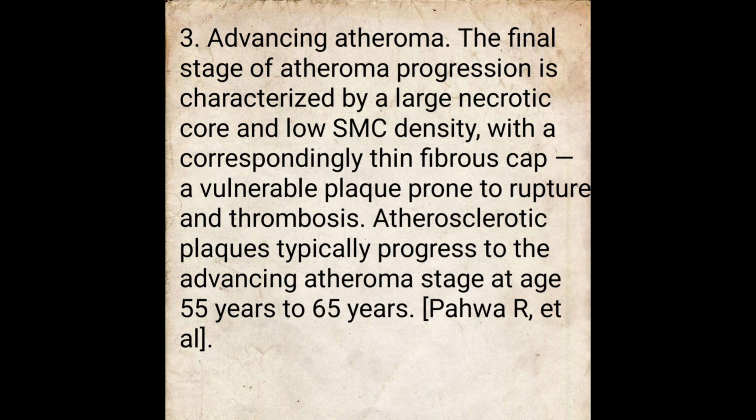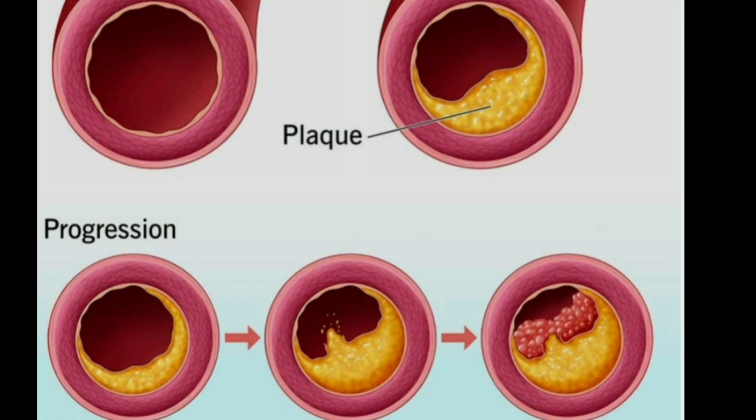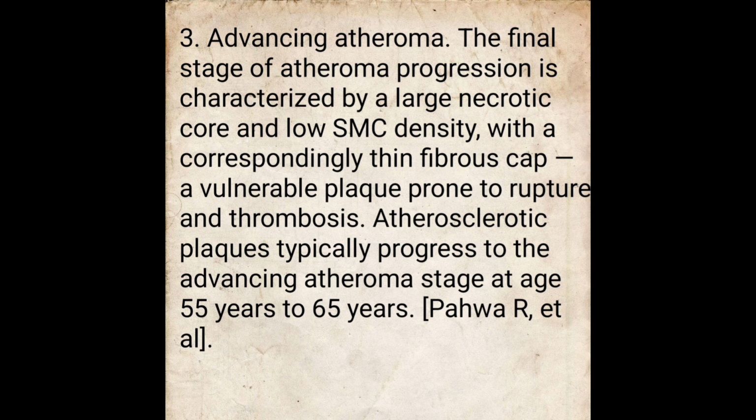Third stage is the advancing atheroma. The final stage of atheroma progression is characterized by a large necrotic core and low smooth muscle cell density, very low, because in the beginning the inner area of the artery is mainly smooth muscle. But as the fats build up and the plaque builds up, it becomes very small, with a corresponding thin fibrous cap. A vulnerable plaque prone to rupture and thrombosis is another danger, where the platelets gather.